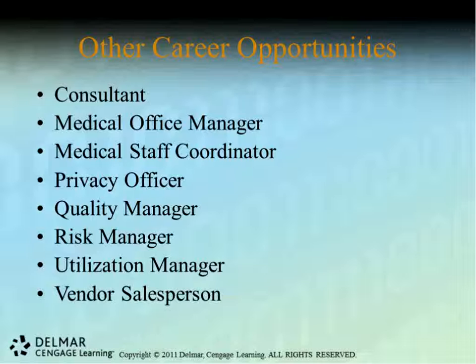And usually, in terms of education, your HITs, your HIAs, they can end up qualifying for being a privacy officer. You have a little experience. There's a credential through AHIMA that they can pick up. That's the Certified in Healthcare Privacy and Security.